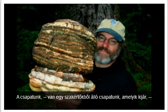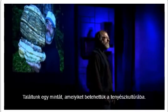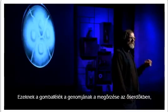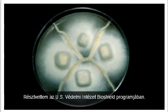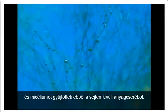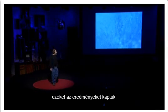Our team, and we have a team of experts that go out, we went out 20 times in the old-growth forest last year. We found one sample to be able to get into culture. Preserving the genome of these fungi in the old-growth forest, I think, is absolutely critical for human health. I've been involved with the U.S. Defense Department BioShield program. We submitted over 300 samples of mushrooms that we boiled in hot water and mycelium, harvesting these extracellular metabolites. And a few years ago, we received these results.